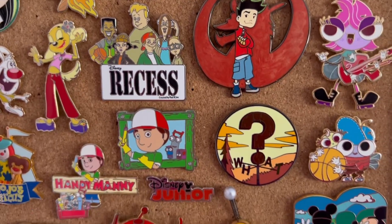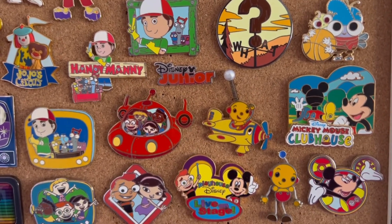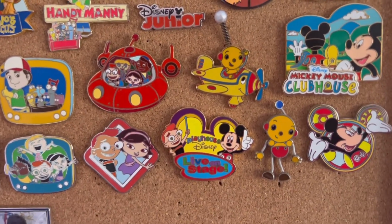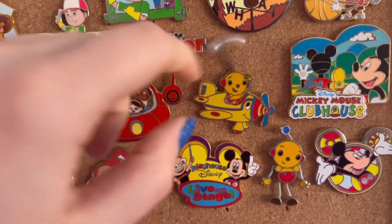I am so surprised yet so impressed that Disney actually made so many Playhouse Disney and Disney Junior pins. I'm so happy these exist. Like, look, even Roly Poly Oly.